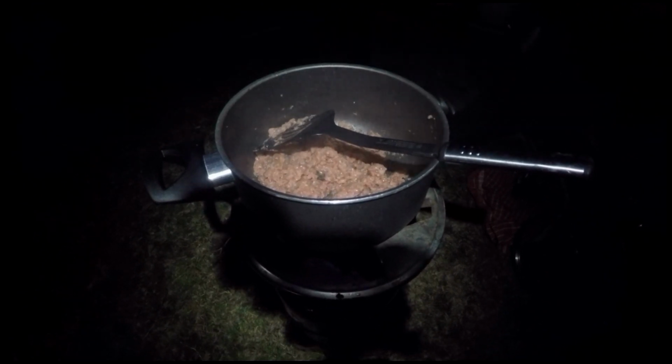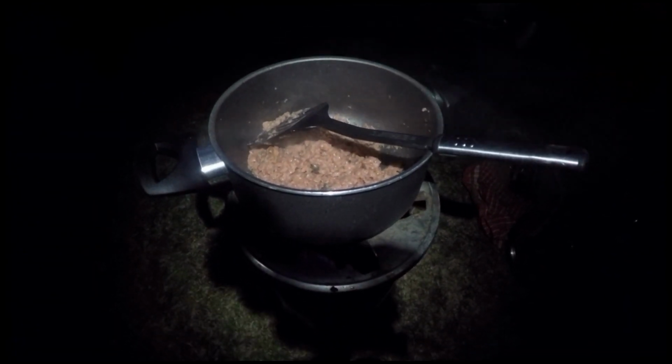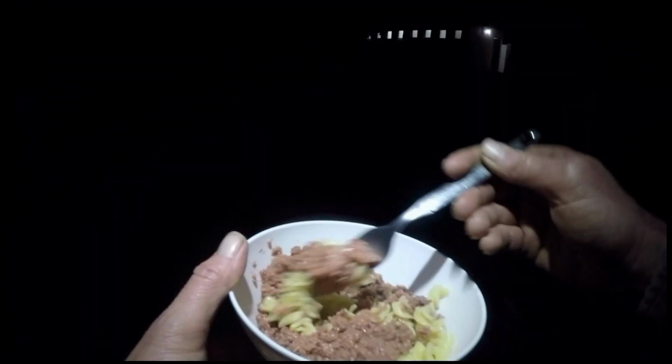I really wanted to get an afternoon session in, but setting up the tent and everything just took a little bit too long. The sun's going down in 15 minutes, so I'm not going to really get an afternoon session in. So tonight I'm cooking something rather uneventful, some bully beef, which I'm busy frying up in the pan, and I've got some pasta.